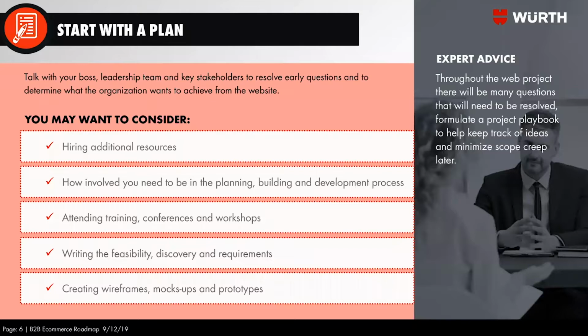My suggestion is to start with a plan. Talk to your boss and leadership and key people in the company about what kind of website they want to achieve. Is this going to be complex? Do we just need it for a simple launch of a new product? Are we just trying to get into the B2B field and beat off our competition or Amazon? You need to know, because that's going to be where you're going to start.